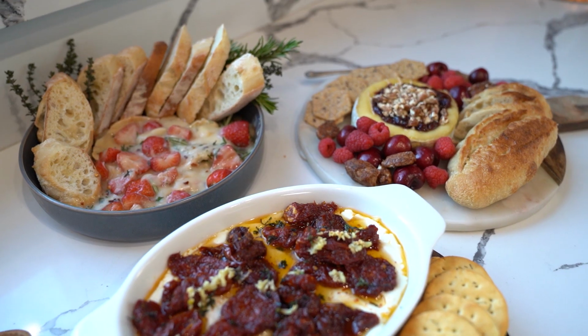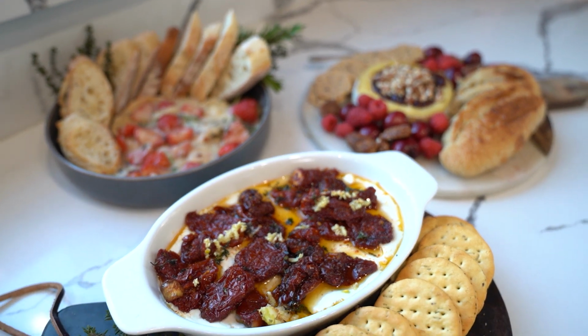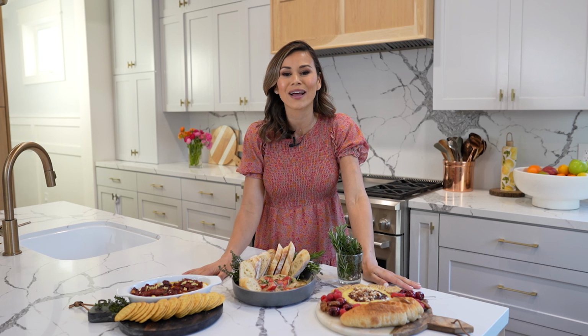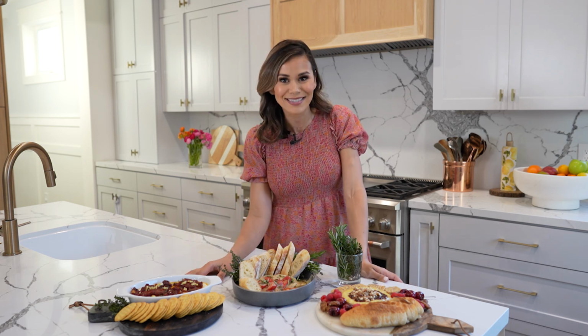Oh my goodness, not only are these recipes so delicious, they look good too, and they're simple to make. I hope that you find so much inspiration for your next dinner party.